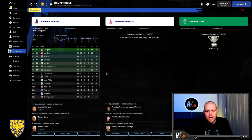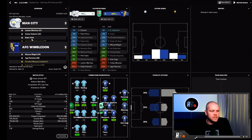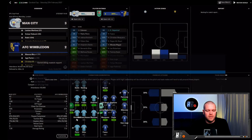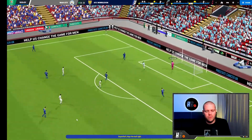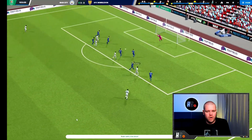In terms of some of the other stuff though, third rounded in the Emirates FA Cup by Leeds United, and we got to the Carabao Cup final where we lost 3-2 to Manchester City. Rodri scoring a 104th minute goal here for Manchester City. Now, I've just clocked the stats in the bottom left hand corner. I will show you it after we see this goal from Rodri. Here we go then. It starts with us. Oh no, with our goal kick, hey. Rodrigo intercepted, wallop.